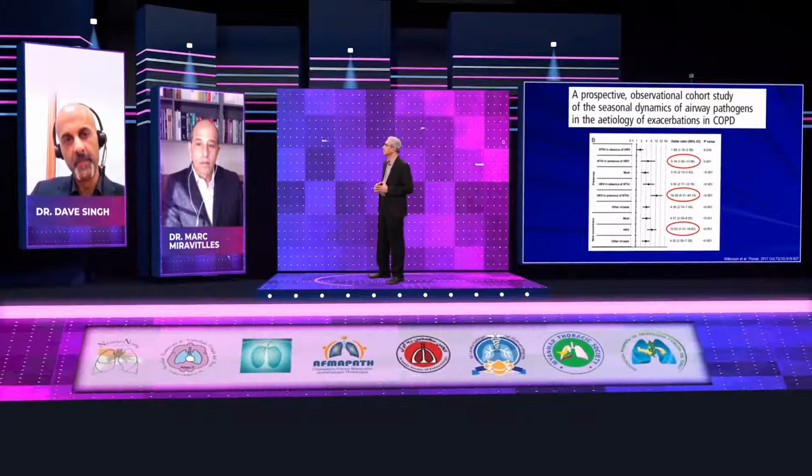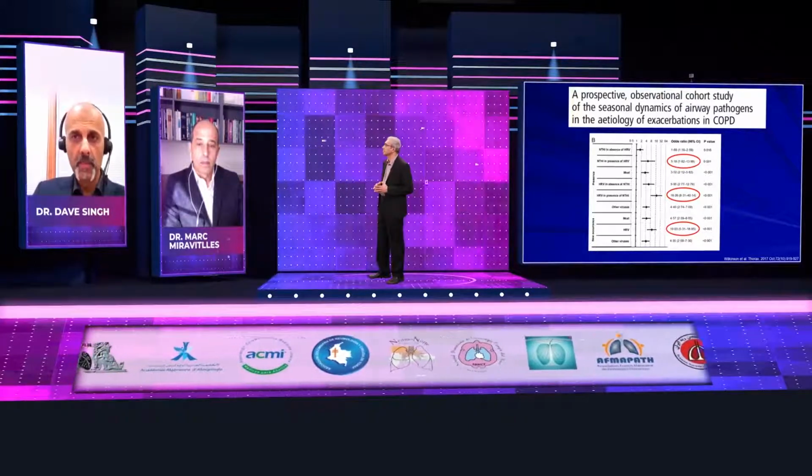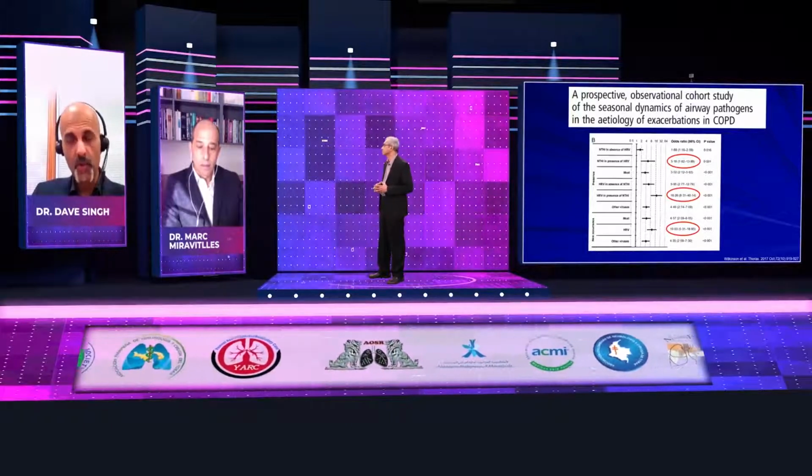So I think it's another thing that's talked about. You have COPD, chronic infection. You should look for bronchiectasis, but you may not find it. But COPD patients can still have chronic bacterial infection, and there's all sorts of pathological mechanisms for that we can get into.